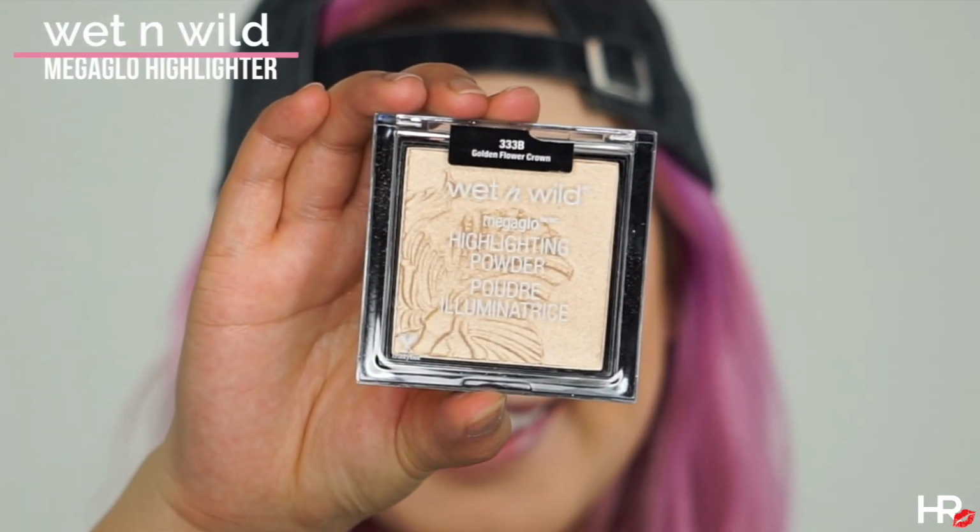I'm just warming up my skin with my favorite Benefit Hoola bronzer, and I'm using Benefit's Galifornia blush all over the apples of my cheeks. Here I'm just lightly dusting the Wet n Wild Megaglo highlighting powder in Golden Flower Crown.